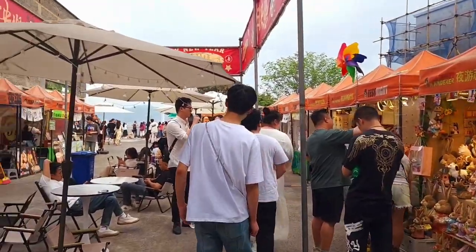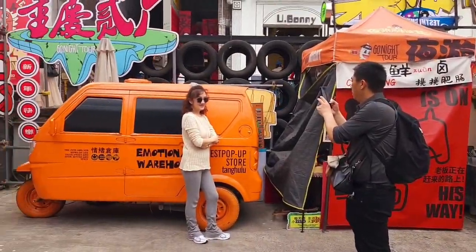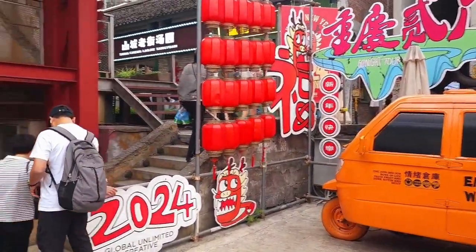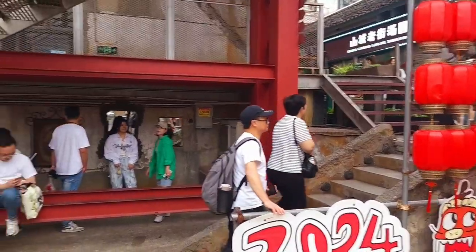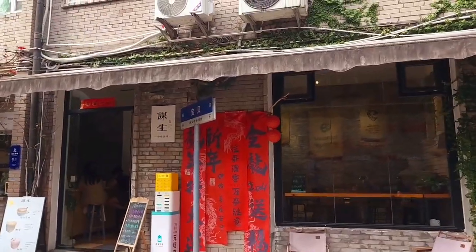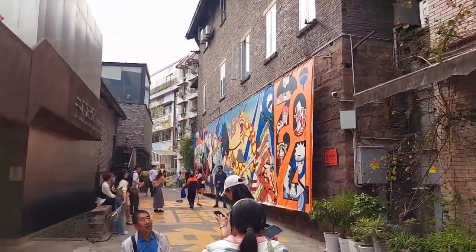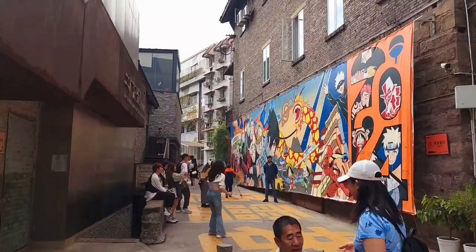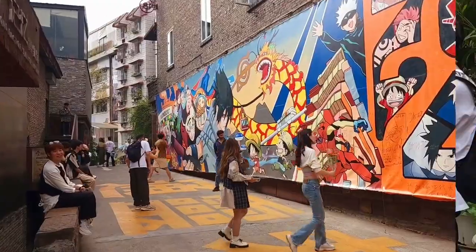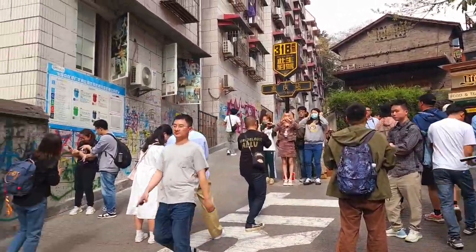And they have bazaars everywhere. It seems like an Instagram friendly place. I see a lot of people posing for photographs at different places. Almost every major city in China has one or two places like these, which are like industrial areas converted into a creative concept. There are scores of people here.